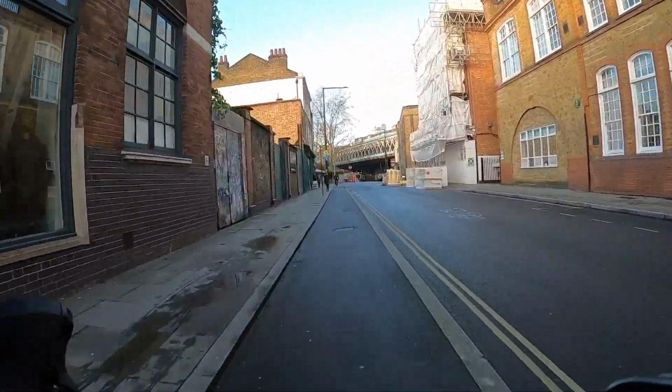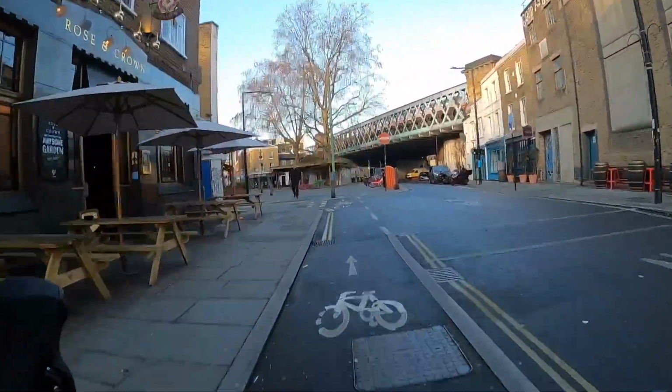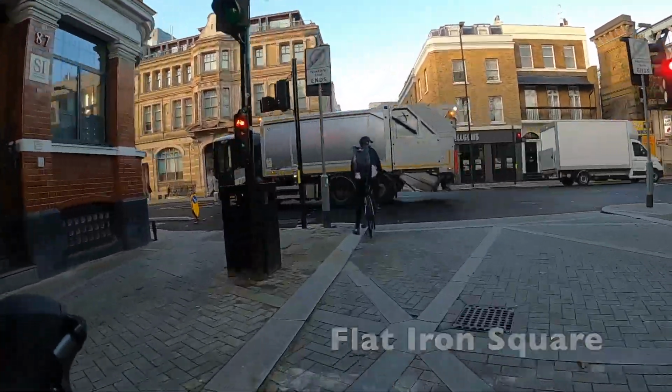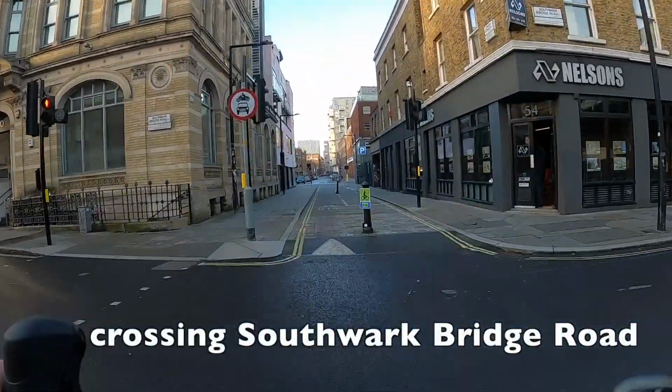But yeah, in the other direction we wouldn't be in a lane, of course, we'd be just cycling on the main carriageway, but you can see it's quiet enough. I quite like the way that this has been done as well, going across Flatiron Square. Although it's shared space, it's wide enough that it's good. And there's another nicely filtered street here.